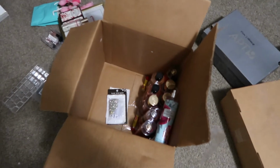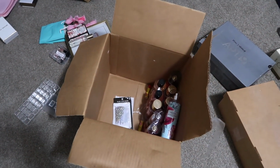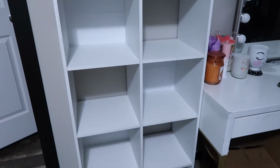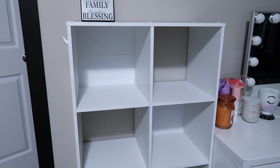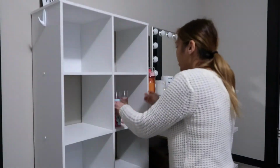So since I found some of my Victoria's Secret and Bath and Body Works sprays, I'm going to just put it on my shelf for now. And my son is playing with my lipstick rotating thing.